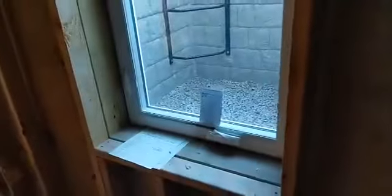So you can see here we got new egress windows installed on each bedroom. So those are very important, not only just for code, but also for safety. If you're sleeping down here and you have a fire, you want at least two ways to exit that room.